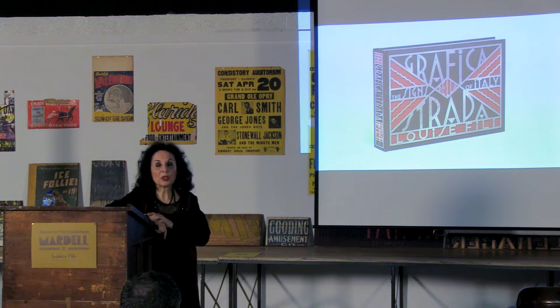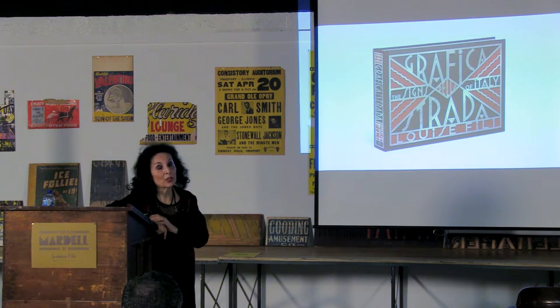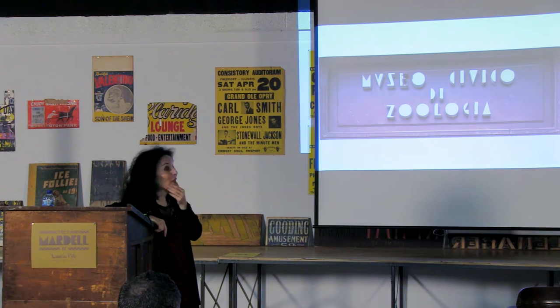I started shooting digitally, and for the first time I realized that I could consider putting these into a book. So this book was published two years ago, Grafica della Strada. Next. And in this book there are a number of examples of futurist typography as signage.